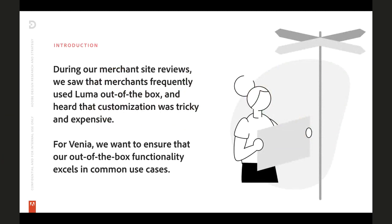So where did this research come from? Last summer, we did a series of merchant site reviews where we looked at merchant sites and we did kind of UX evaluations and then had conversations with merchants about what they struggled with on their site, what they wanted to do to improve it, that kind of thing.